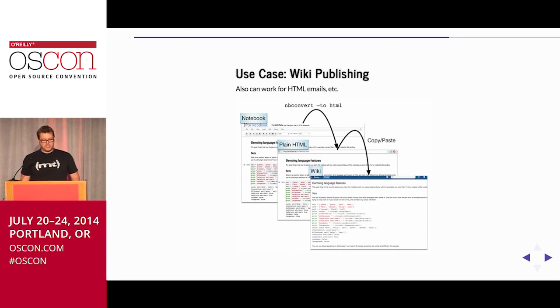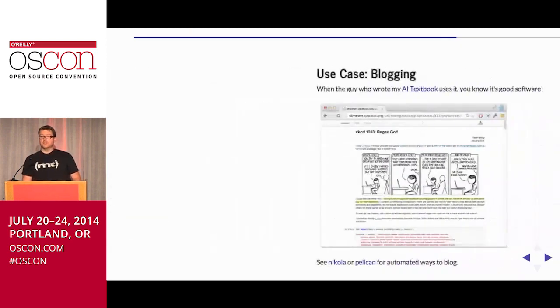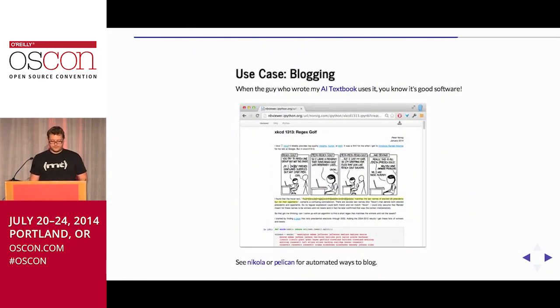The other thing I've talked about a few times is wiki publishing. You can do something in the notebook, nbconvert it to HTML, and then just copy-paste it into most rich HTML editors, and you can be very happy that you didn't have to do that all by hand in the painful way.